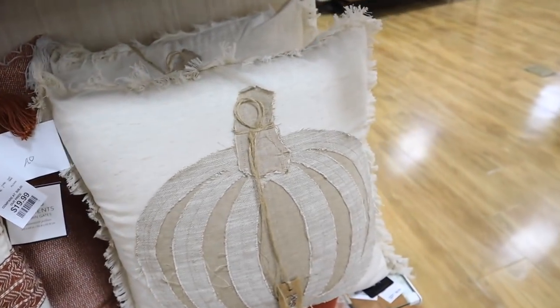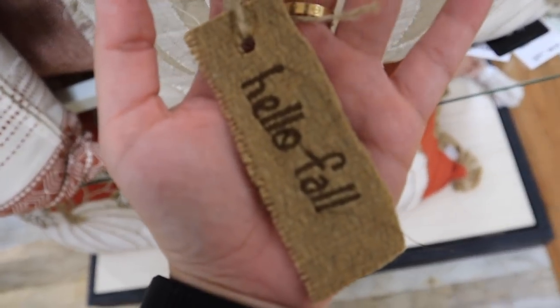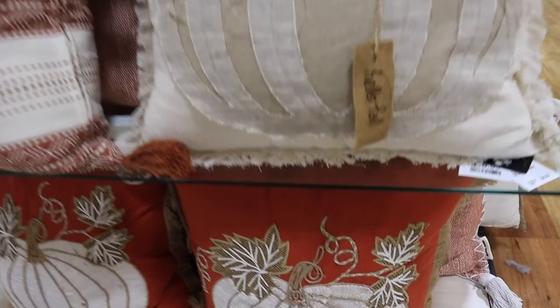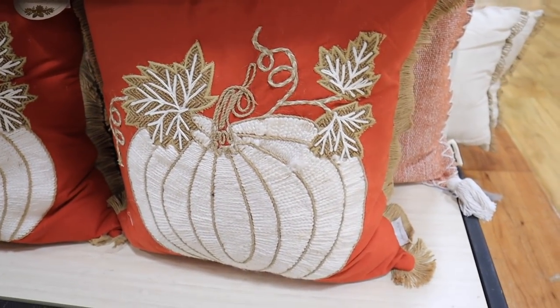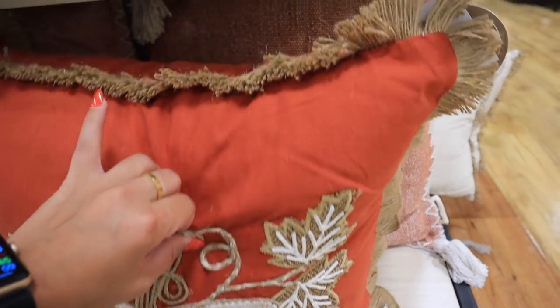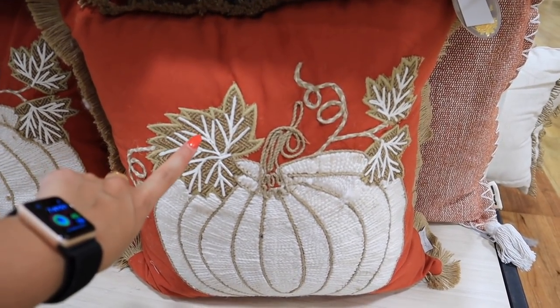Then there is this gorgeous neutral pumpkin that I love. It has this little tassel hanging off of it that says, "Hello, Fall." This one is $20. And then down here, they have this really pumpkin colored one with a little burlap pumpkin on it. This one is super nice as well, and it does have this little ruffle detail all the way around, and this one is $24.99.